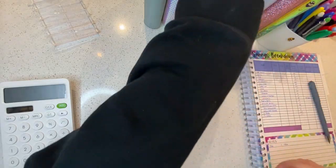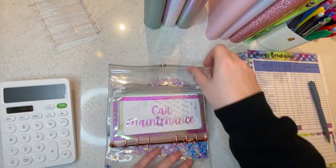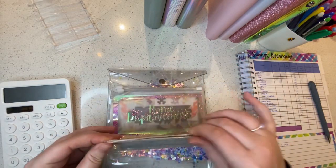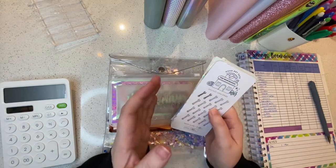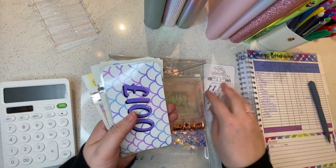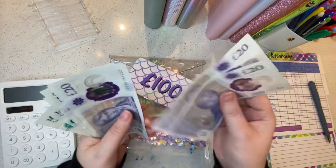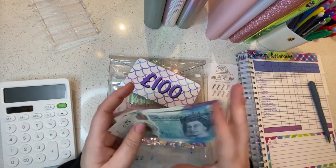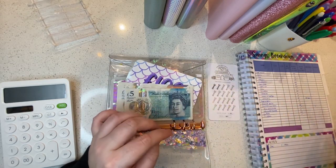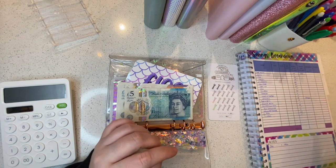So we'll start off with the sinking funds and car maintenance. We had 120 at the end of the last month, and we've got 100 in the bank already. 120, 40, 60, 80, 200, and 10, 15, 20. So that's 220. And then I'll take 100 back to the bank.